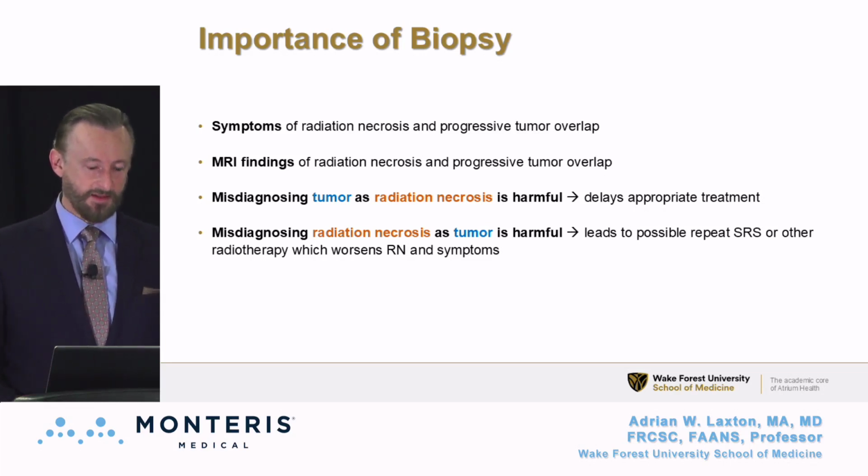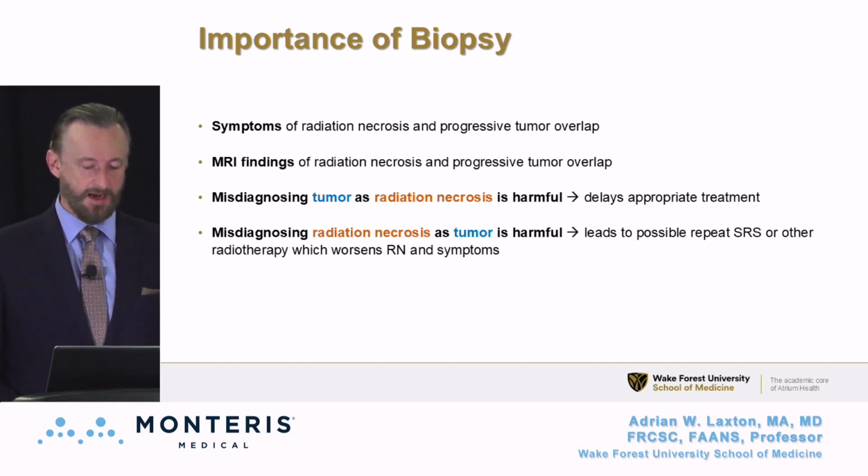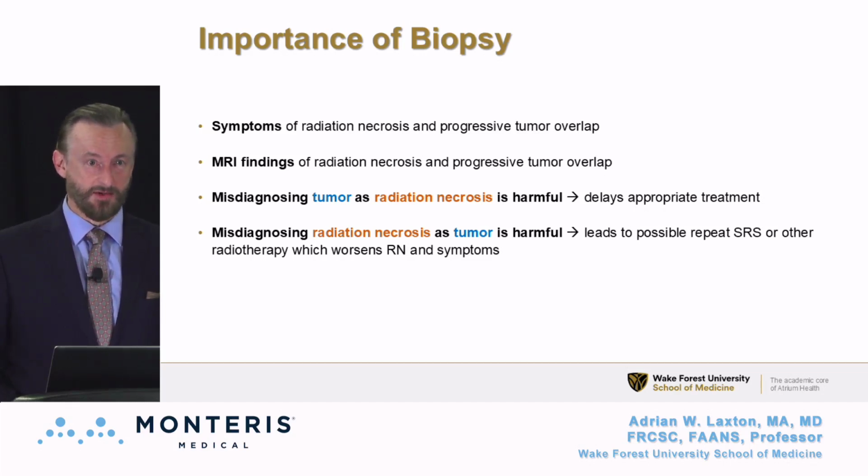And so misdiagnosing tumor as radiation necrosis could be harmful because it's delaying treatment, right? We don't want to treat radiation necrosis with more radiation, but if it's tumor, then we may be missing the boat. And similarly, if we assume that the radiation necrosis is tumor, we may be applying a therapy, more radiosurgery, in a situation that's actually going to make the problem worse.